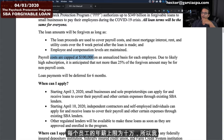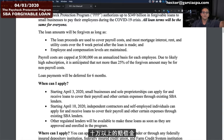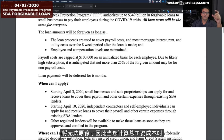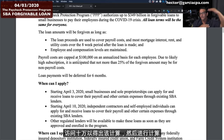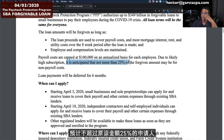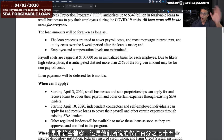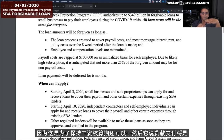Payroll costs are capped at $100,000 on an annualized basis for each employee. So I guess what this means is that if you have any employees that get paid more than $100,000, the compensation over $100,000 will not be forgivable. So when you calculate what your total payroll costs are, you're probably going to have to remove the excess over $100,000 to come up with that calculation. And then it says here, due to high subscription, that means a lot of applicants, it is anticipated that no more than 25% of the forgiven amount may be for non-payroll costs. So what they're saying is only 75% of the forgiven amount will come from payroll, which means that the intention for this is to keep payroll, period.